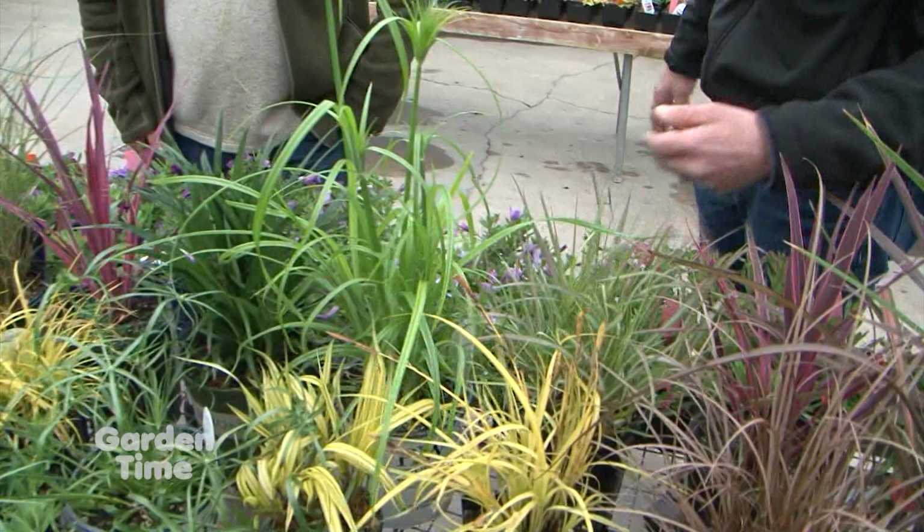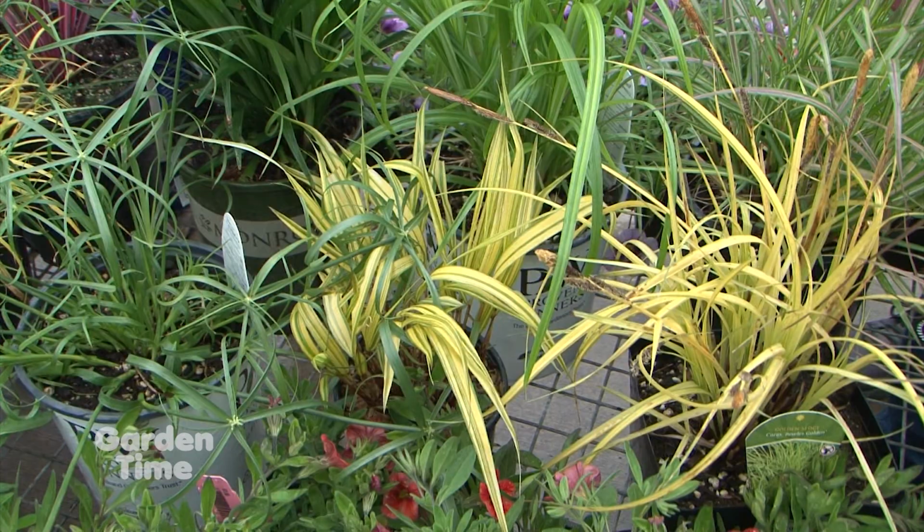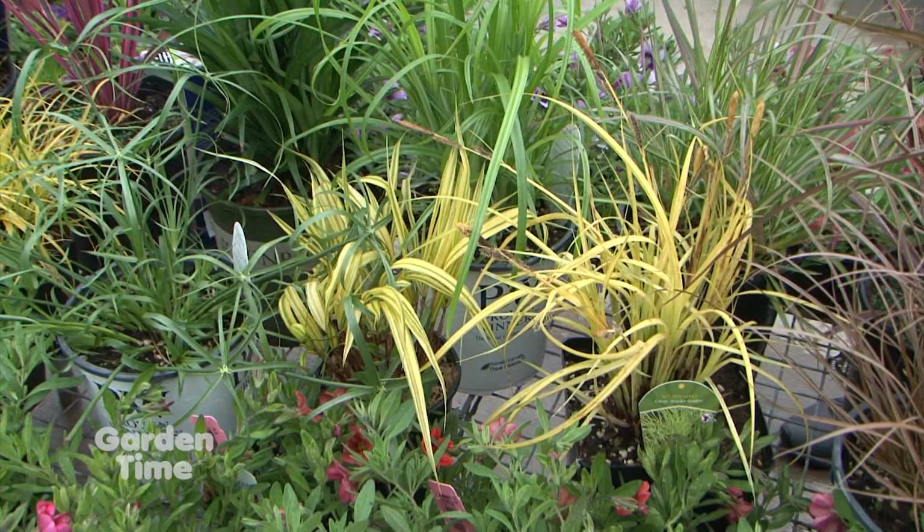Like this guy here, which one's that? That's the Hakonechloa, or the forest grasses. Yep, again, there's probably three or four and more different varieties of that. Most of them are green and yellow, green and white, but a lot of them are just variegated with different colors offered. Really good for shady areas.